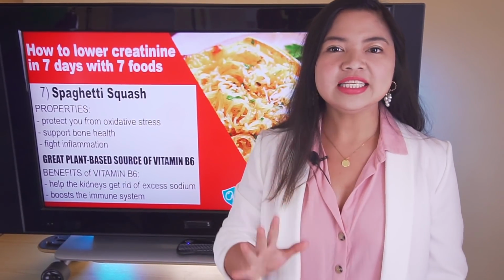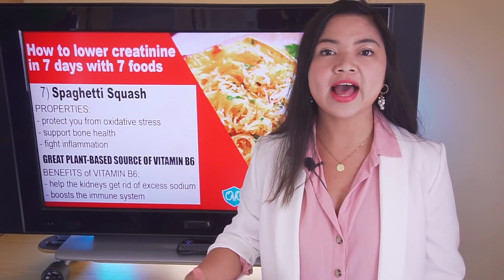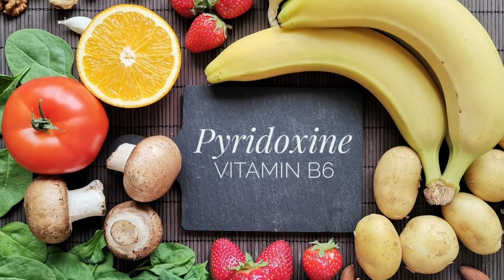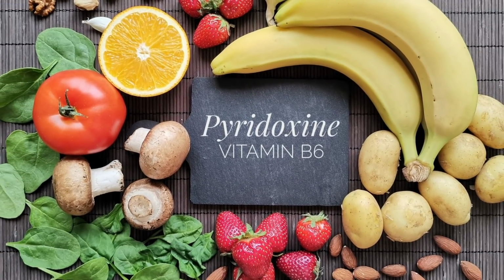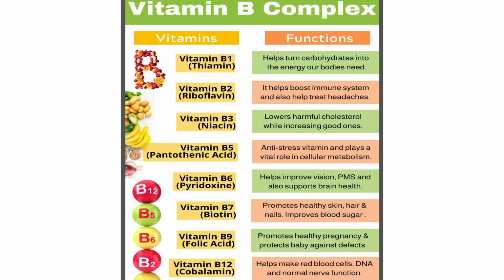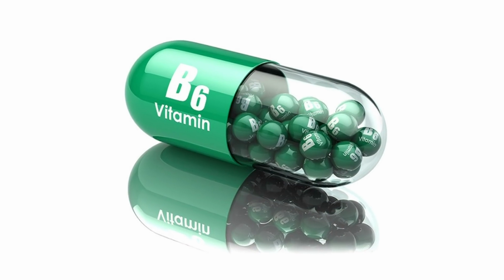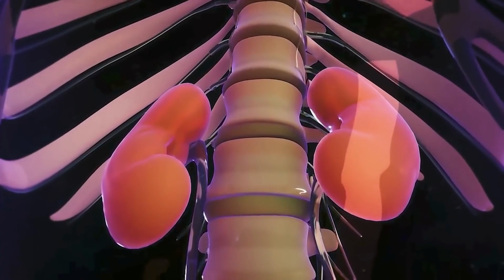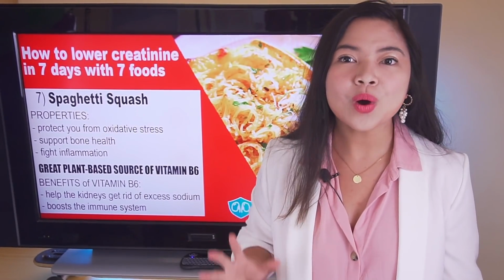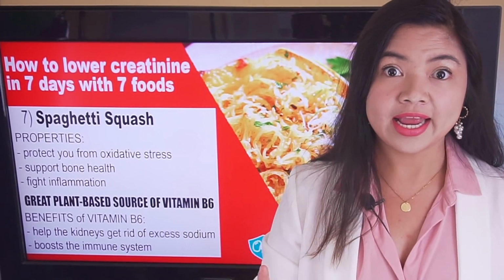Now guys, this veggie is very rich in one of those vitamins that are both crucial for kidney health and often missed in a renal diet. Vitamin B6. Vitamin B6 is frequently too low in people with kidney problems, but it's needed by the nervous system and immune system. Not to mention that getting enough vitamin B6 is key to help the kidneys get rid of excess water and sodium.